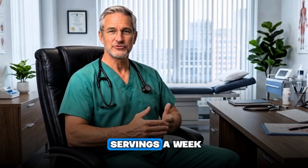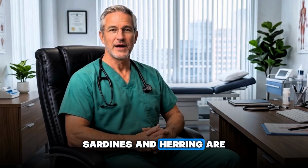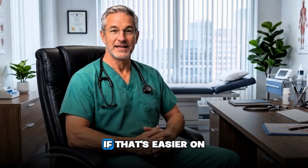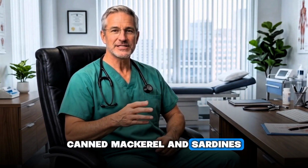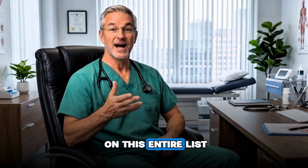Aim for 2 servings a week, about the size of your palm each. Wild salmon, mackerel, sardines, and herring are all excellent choices. Bake it, grill it, or buy it canned if that's easier on your schedule or your budget. Canned mackerel and sardines, honestly, are some of the most affordable and most powerful foods on this entire list.